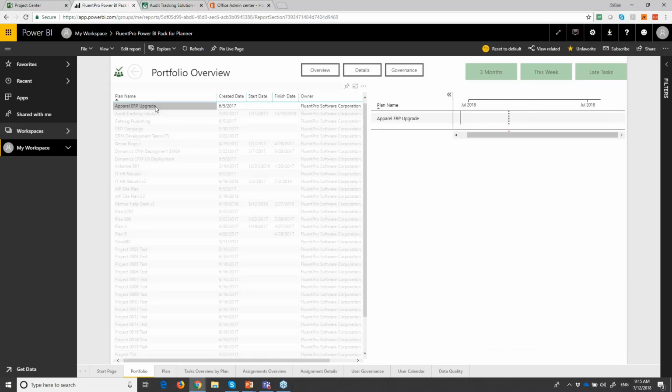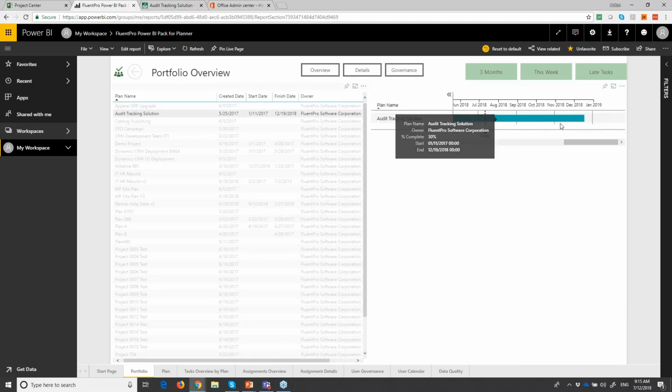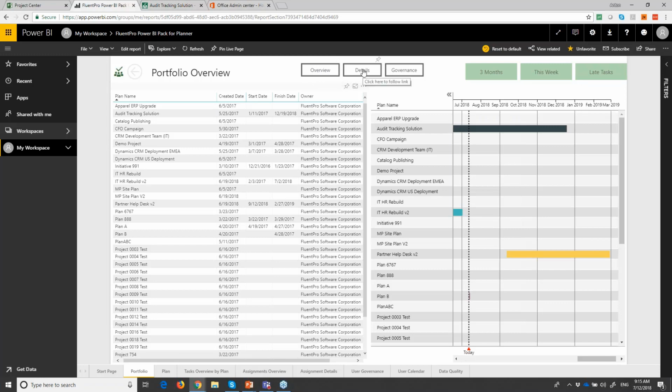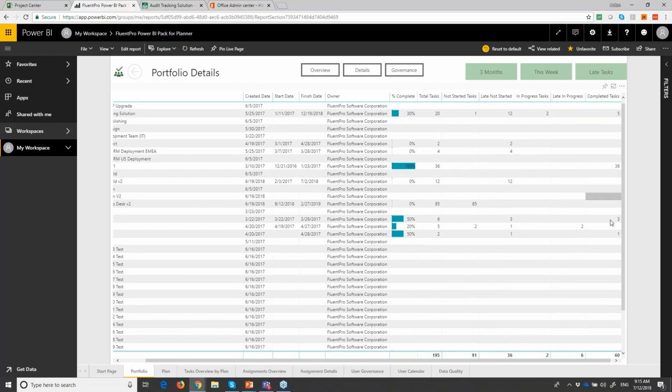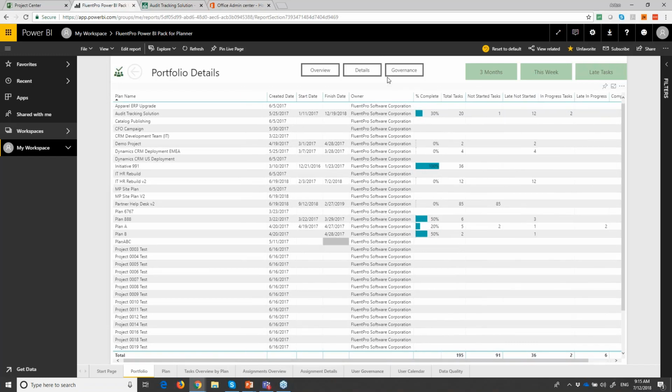I can click on the plan, and I can see the information. I can see it on the timeline, and the timeline shows the percent complete, start, finish, who is owner. At the same time, that's an overview view. I can go to the details view here where I have my reports. I'm not leaving this scale and this scope. I can see all the details for my portfolio: the percent complete, the number of tasks, the number not started, late not started, in progress, late in progress, and completed tasks. So I can see all that information immediately here.